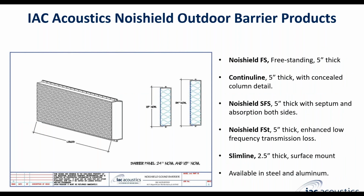Most of our wall panels are going to be 5 inches thick. The Continuline wall panel, the Noishield SFS, and the FST. We do have a slimline system that's about half that thickness. It's 2.5 inches thick. So that also is an option if we need to have a light material. Maybe the sound reduction isn't quite as significant, so it's a little less expensive. It's lighter, less structural steel required.